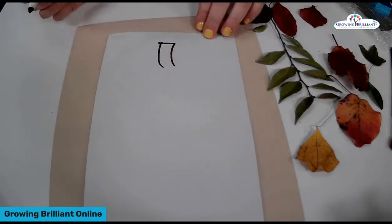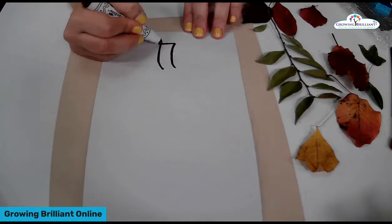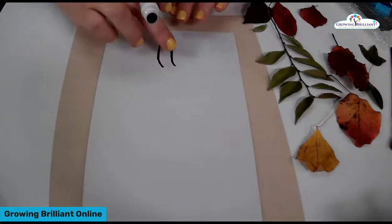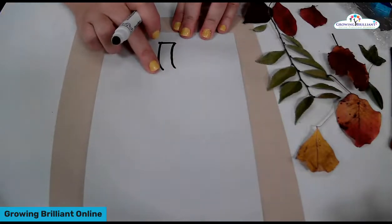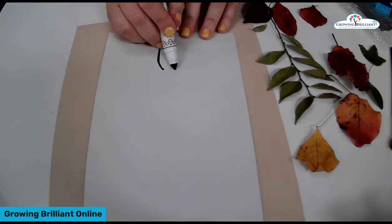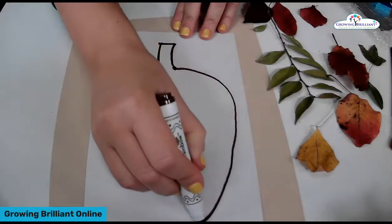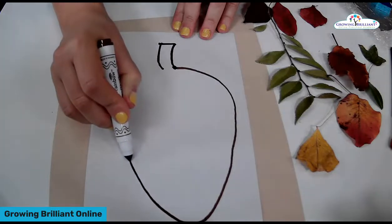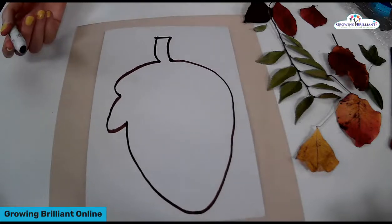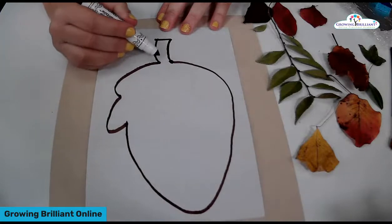Now I'm going to connect that at the bottom. See that there? 3 lines. 1, 2, 3. Great. Now we need to create our leaf. So to do this, place your drawing utensil right by your stem and make any shape you want. I'm making mine like a big oval. And then maybe I'll give it a couple wigglies over here. That's my leaf. I made a big oval and a couple wigglies there.